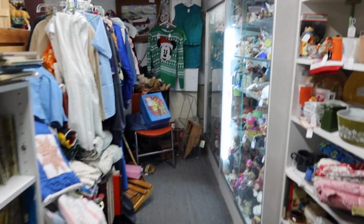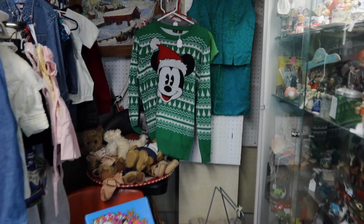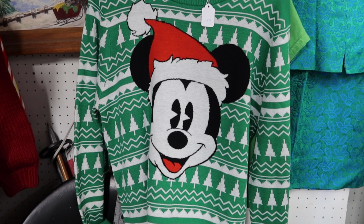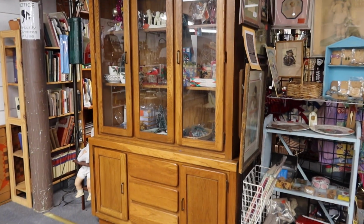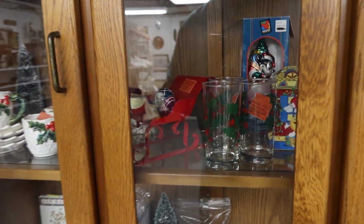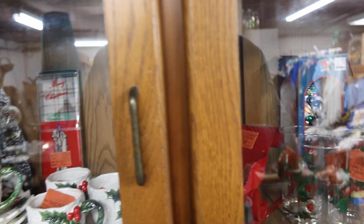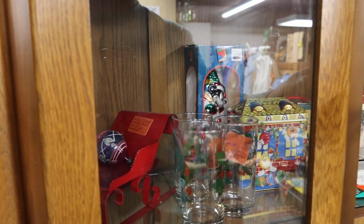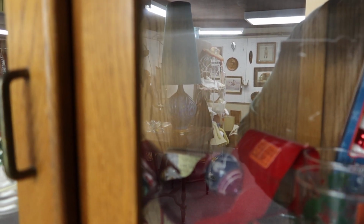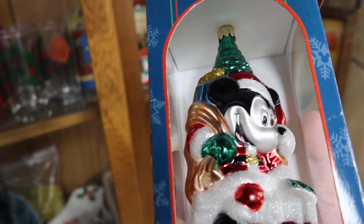Let's see what we can find. Ooh! Well, hello. Okay, yeah, you definitely ain't gonna fit me. As cute as you are. Ooh, we actually have an ornament in here, I see. Let's see if we can get inside. Oh, we can. Let's take a look at this guy. First off, $20. I think he's worth it.